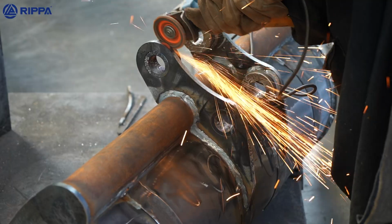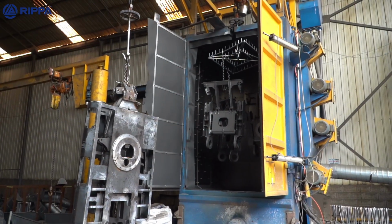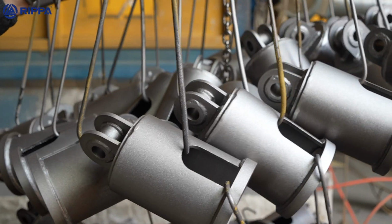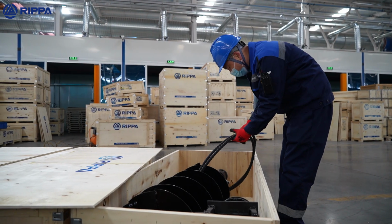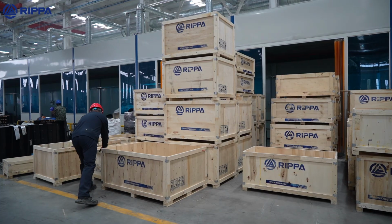The component's durability is significantly enhanced by a multi-stage process. It goes through matrix strengthening heat treatment, surface cleaning shot blasting, and finishes with a protective powder coat, resulting in greatly improved wear resistance and service life. Each attachment is thoroughly inspected to ensure precise compatibility and a flawless integration with the host machine.